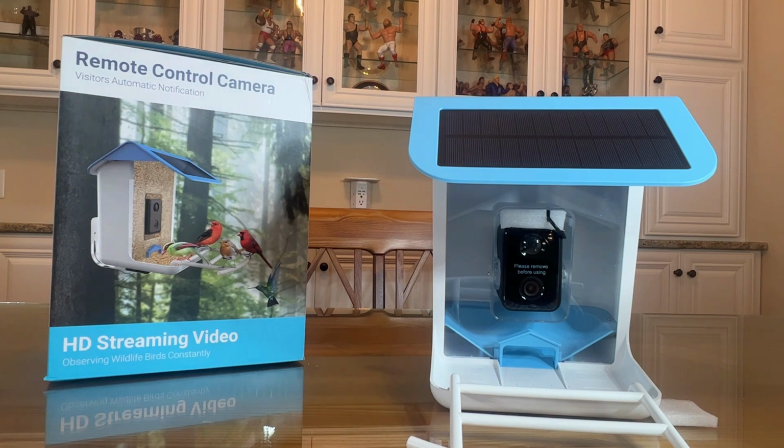And 11,000 plus birds are going to be right on your smartphone with that really cool app that's so easy to use. It's going to be as easy to set up as your Bluetooth headphones.